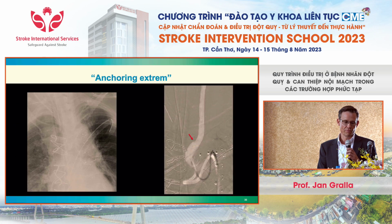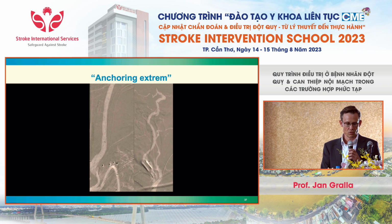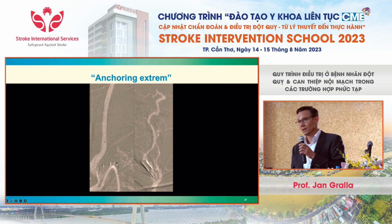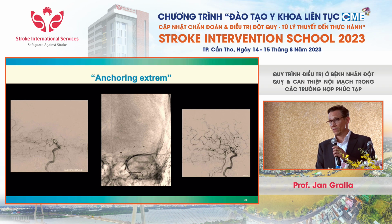earlier in the stage. So if you have very elongated vessels, sometimes we place a stentriever just to get into this location. So sometimes we actually place the stentriever already in the ICA. We use the stentriever to pull up our guide catheter and then go from there. So I'm going to stop at this point.